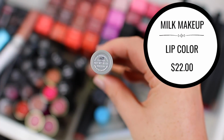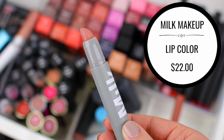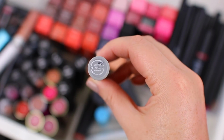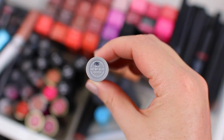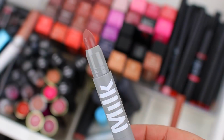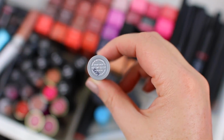I have a bunch of the Milk Makeup lip colors, which I really like. I think they might be a little bit overpriced. $22 is kind of expensive. I mean, they're kind of similar to a lot of other lipstick formulas in my collection, so I don't feel like there's anything about the actual formula that really sets it apart. I just feel like they have some really nice colors.